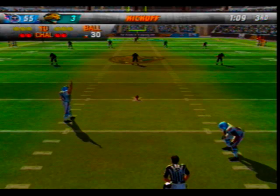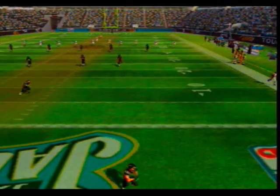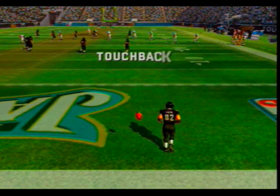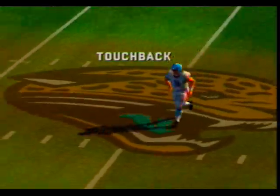Crosby looks like he's just about ready to kick this one off. That one is out of the end zone. In the last series, they forced a bad pass and got the interception.